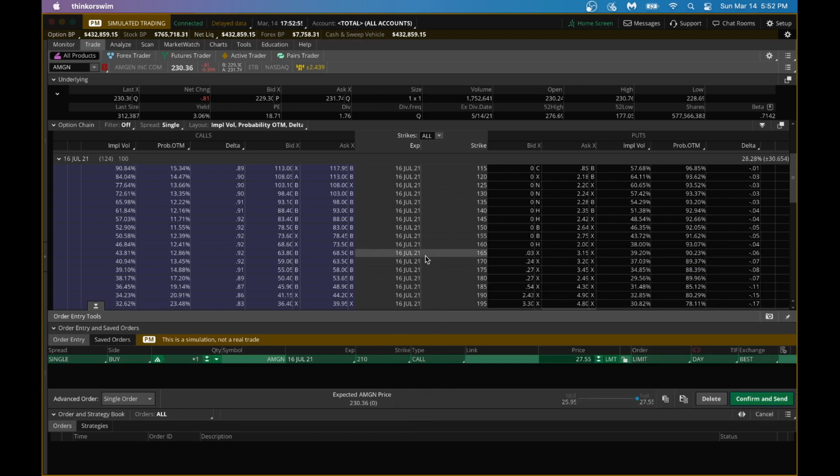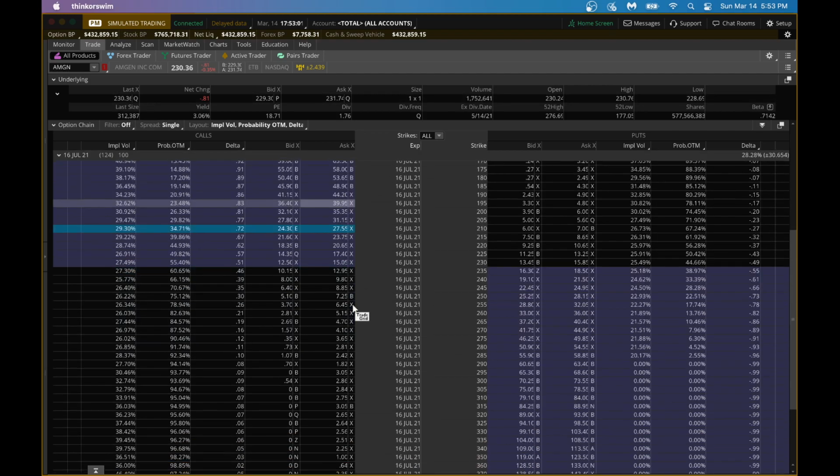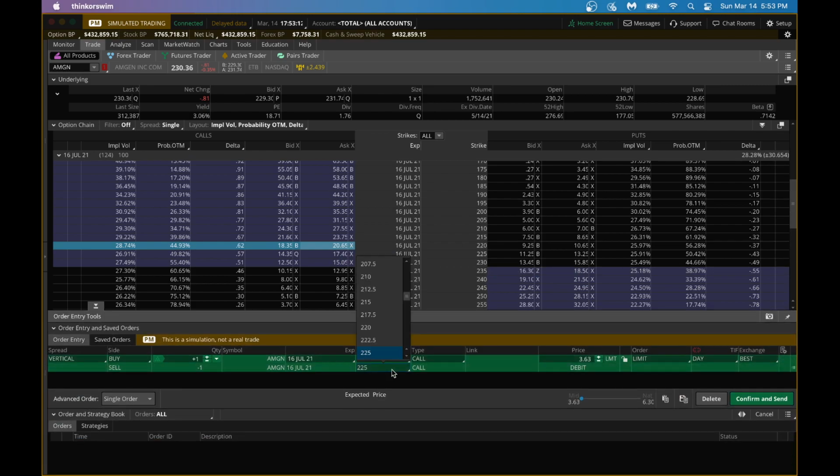Other strategies, if you have a smaller account, you could even do a spread. Right now with the stock being at 230, you could look at maybe a 220 and 250 spread. So you could buy a spread, say 220 and 250. It's a $30 spread.